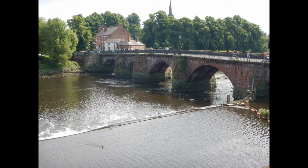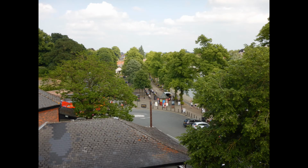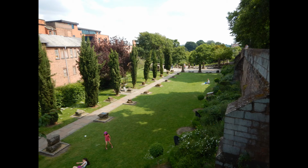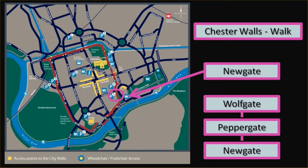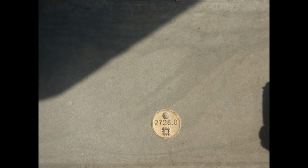Continuing our walk, we catch sight of the River Dee Weir. Oh, there's some pretty flowers. We walk past the Groves and on past the Roman gardens. Great place to have a family picnic. Continuing along the wall, we make our way to Newgate. It was originally known as Wolfgate after one of the local families, then Peppergate, the street where it stands, and of course where spice vendors met, and now it's called Newgate.